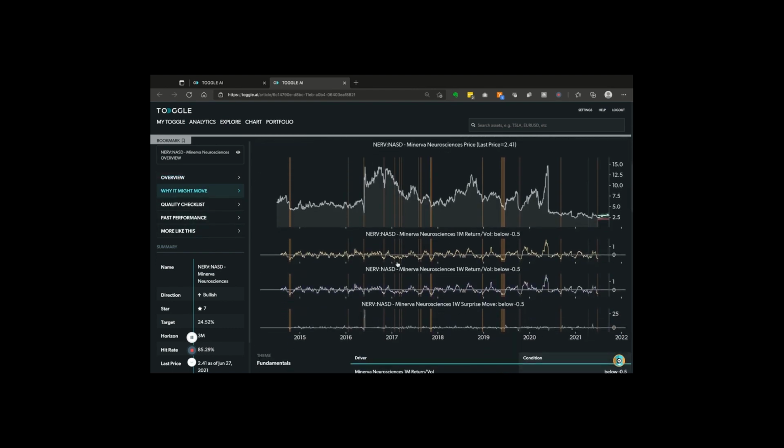Why it might move: this basically shows us that the degree to which the stock has been extended, this is the move of 1 month and 1 week relative to volatility, really has been extended. If you then look at these periods when this kind of sell-off has happened, many of them really coincided, sometimes a little bit later, with potentially absolutely magnificent return down the road.